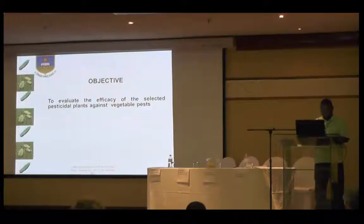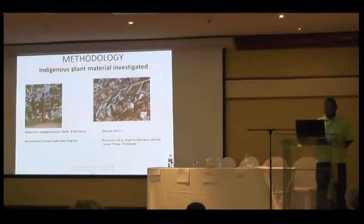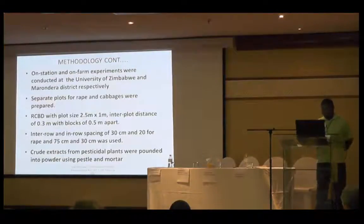The objective of my research was to evaluate the efficacy of selected pesticidal plants against vegetable pests. Now, on my methodology, these are the indigenous plant materials that were investigated: Bobgunnia madagascariensis, which is called Mucherekese in our local language, Shona, or snake bean. And also Maerua edulis, which is called bushberry, and it's called Kachunguru or Sozwe in our local Zimbabwean languages. Two experiments were conducted. One was on station at the University of Zimbabwe, and the other one was on farm at Marondera.